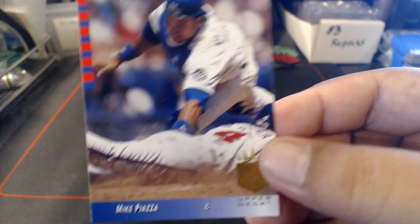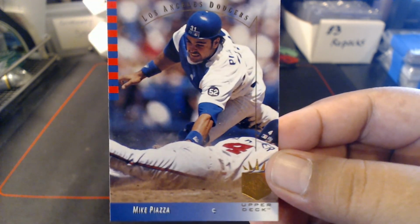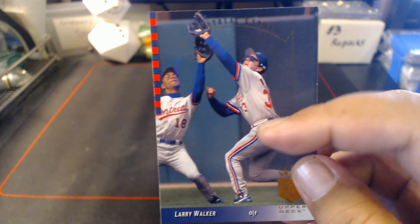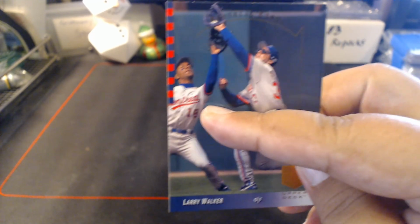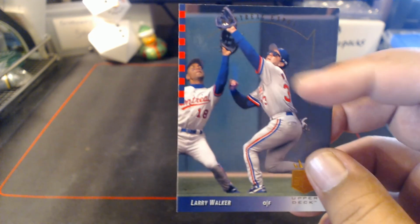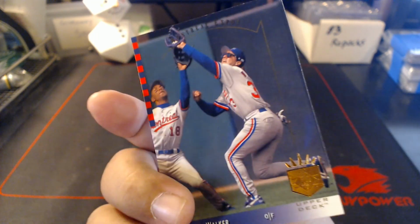Cool Mike Piazza there with a cameo. I believe that is Jeff Blauser sliding into the plate there. Mike Piazza. This is a cool card. Really love this card. You got Larry Walker and Moises Alou here, both going for the same fly ball. This body position of Moises Alou always cracks me up because it's like, I want to catch it, but I don't want to run into Larry Walker because Larry Walker's a big dude, so I need to avoid it. And then if you look at the back of the card, you got probably the aftermath of that attempt.